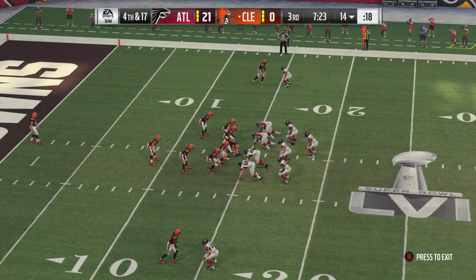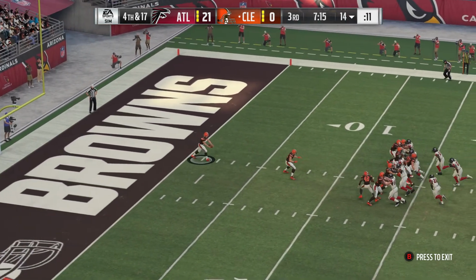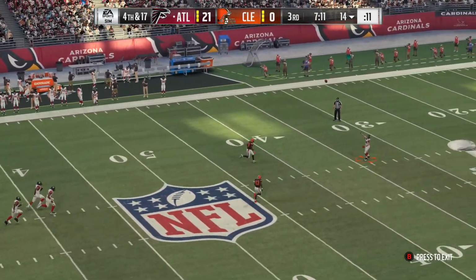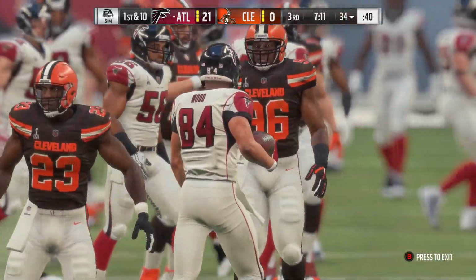Here's Brad Nordman now as the drive goes backwards, so he's on to punt it away. And a fair catch called for and made just inside the 35-yard line.